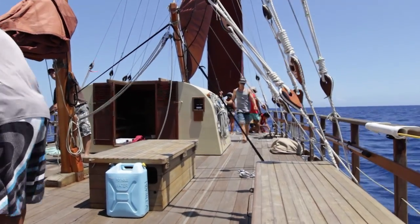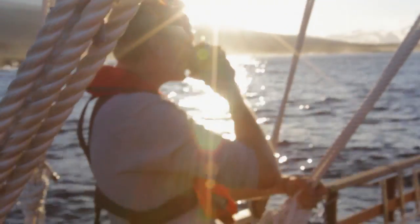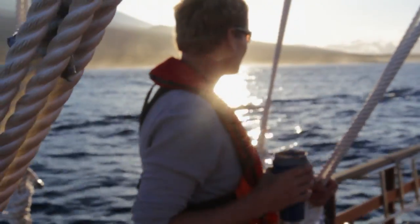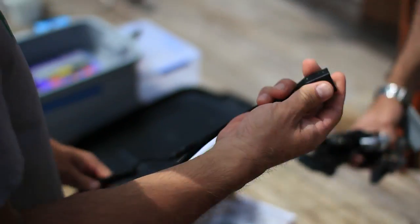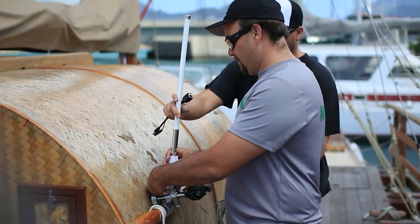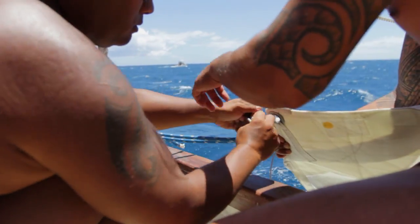The workday is divided into 3 shifts, with each person standing a 4-hour watch twice a day, with 8 hours off in between. Not only will crew members help in sailing the boat, but they will be assigned specialized duties ranging from electronics and communications to rigging and sail repair.